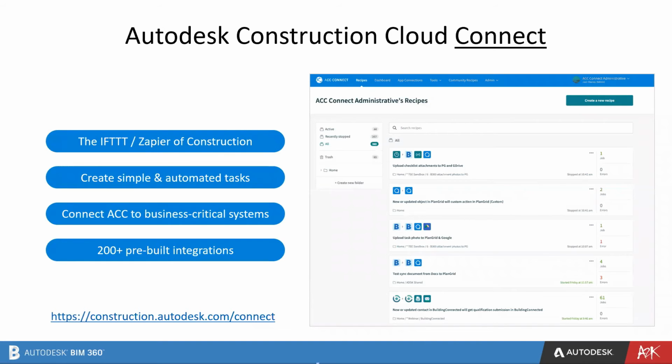And probably more exciting yet is the Autodesk Construction Cloud Connect platform. So BIM 360 is just one part of this process. However, using the Autodesk Connect platform, we can now connect different platforms together by way of simple rules. You might be familiar with other consumer-orientated tools such as If This, Then That, or Zapier. Think of the Autodesk Construction Cloud Connect platform as an IFTTT platform, but for construction. So in this case, simple rules and tasks can be created so that you can connect your Autodesk project and information into other business critical systems. And in this case here, it has over 200 pre-built integrations between both Autodesk software and non-Autodesk software.